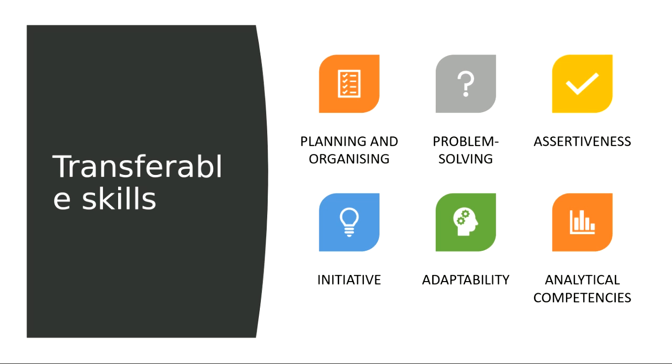But just touching on those transferable skills, there's a whole host of transferable skills, not just for employability, but also just for personal development that you can gain from having gone abroad. So planning and organising. Things like organising your flights, your accommodation, your visas, it takes quite a long time and requires a lot of skills that you can build up. Problem solving, assertiveness, initiative, adaptability, obviously adapting to a whole new culture, education system, and a new language in many cases is a real great skill to develop, as well as some analytical competencies. So as you can see, there's a whole host of transferable skills that going abroad can gain you.